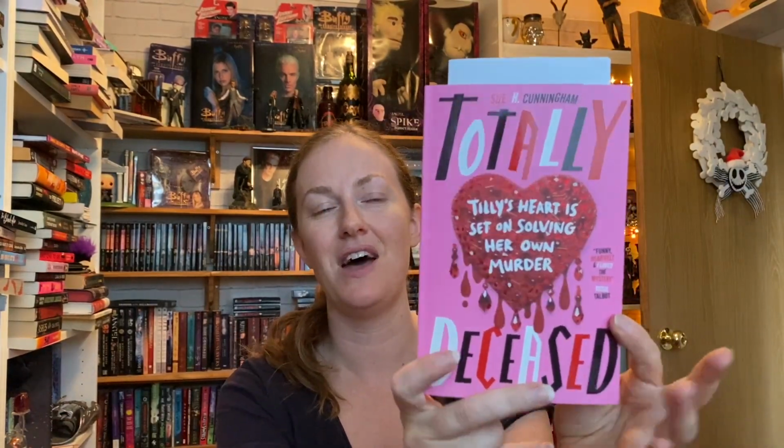Look at the gorgeous cover. I think this is a picture of an actual heart made by the author. I seem to think from the Scholastic event that that's what they said. That's just a little bit of info about the book.